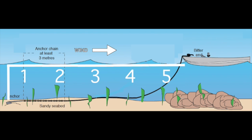1, 2, 3, 4, and 5 times as long as it is deep. Once the anchor is set, we need to check to see if it is dragging by taking a bearing, or we line up some things, remember a transit, to see if we're moving.